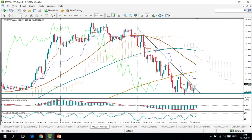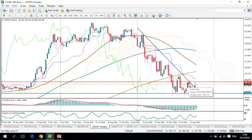However, as we can see on the chart, the pair didn't close near its weekly highs, and September highs near 104.30, 104.20 turned out to be a significant resistance for the US dollar, and we now need to see close above this mark to actually confirm that the trend in dollar yen is aiming for higher levels, is aiming to reverse its dynamics.